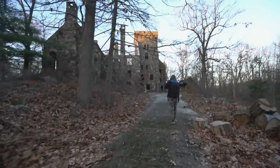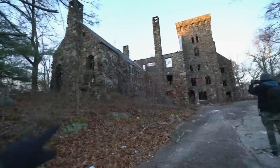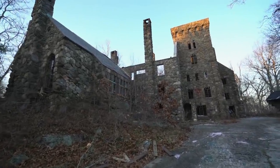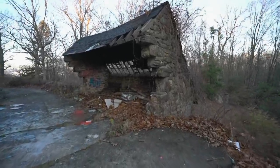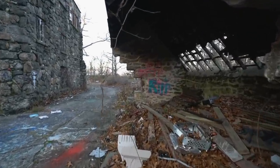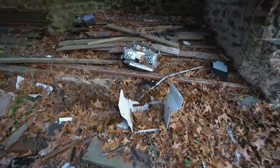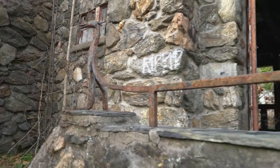Wow, this place is huge. Looks like someone was cutting wood here. Arch windows over there, though. Wow. It looks like something that would be in like the UK. Yeah, right? Old computer here, too. Yeah, we have a computer and a monitor, circa 1990s. Look at the ironwork right in front of one of the entrances.